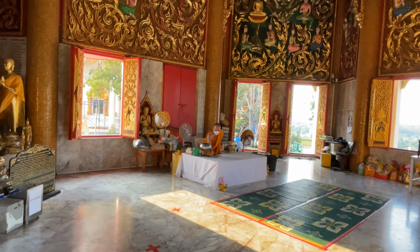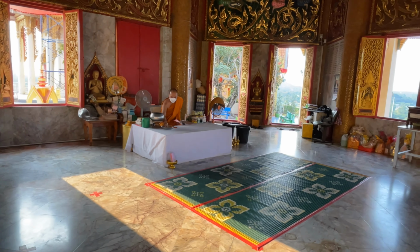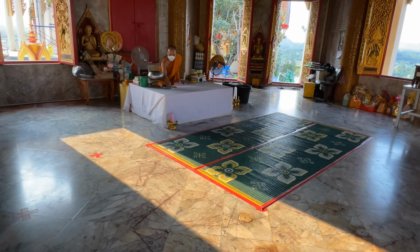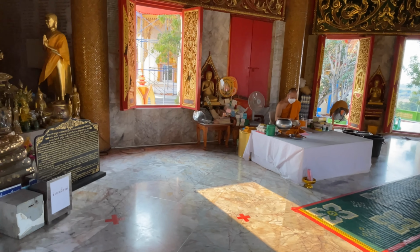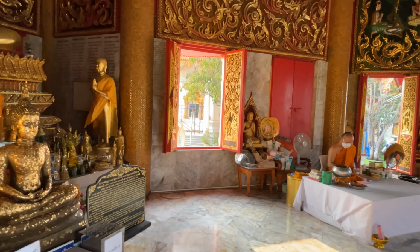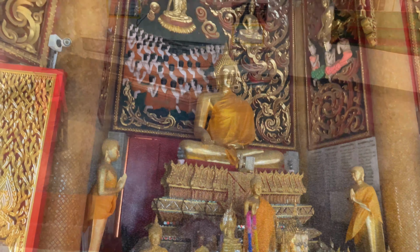And so here's the monk here. People that want the blessing will come right up here, and they'll kneel down in front of him, and he'll make a prayer, and then he'll throw the water on him and tie like a little string around the wrist. And it's a good way that they make merit.